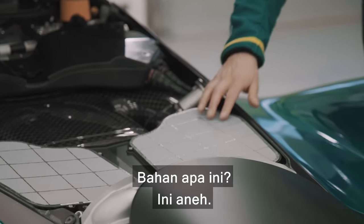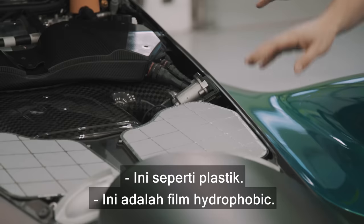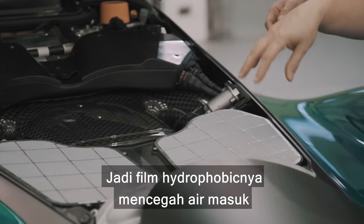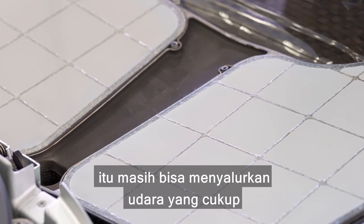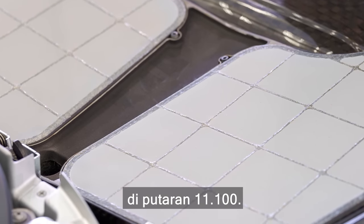What is this though? Sorry to interrupt you. This is weird. Exactly, so that's a hydrophobic film, because you've got the air scoop on the roof. When you're driving in the rain, we don't want the air ingesting the water. So the hydrophobic film stops the water coming through, which then runs down here and then runs down that drain tube in the middle. Even with that film, it can still ingest enough air to power a 6.5 litre V12 at 11,100 RPM. That's incredible.